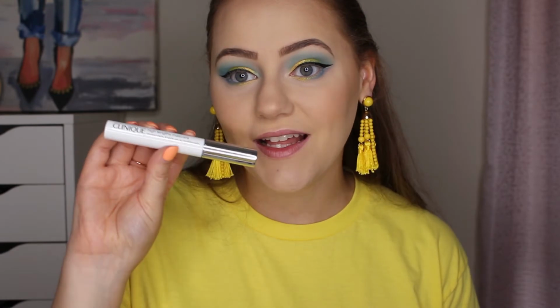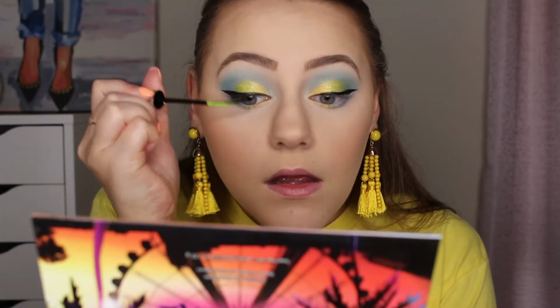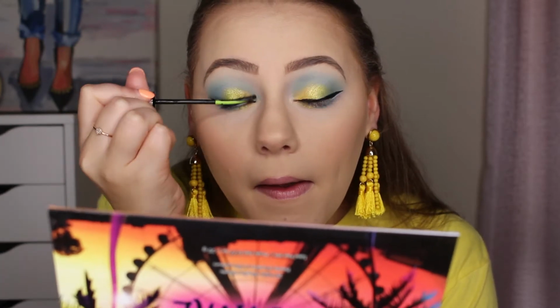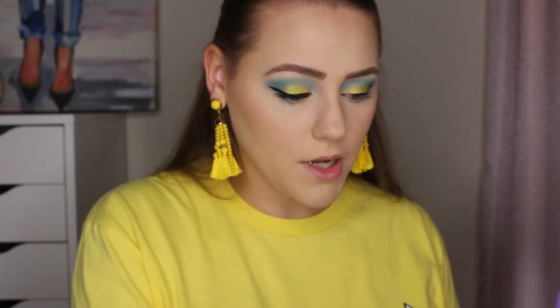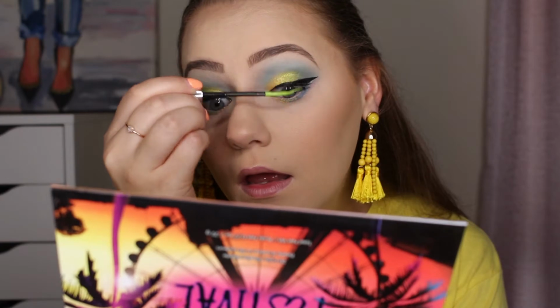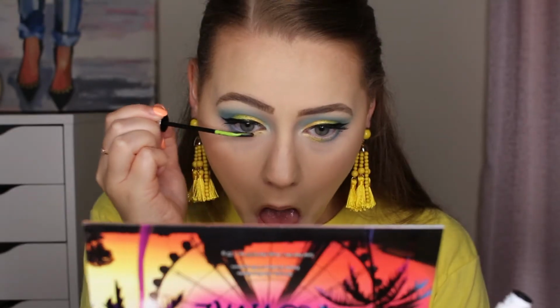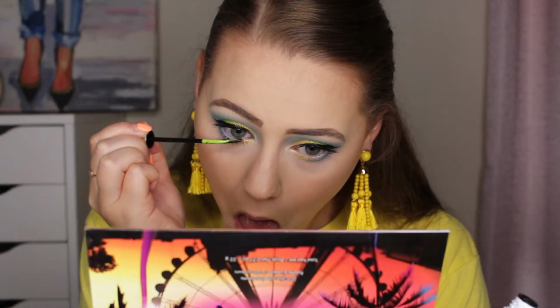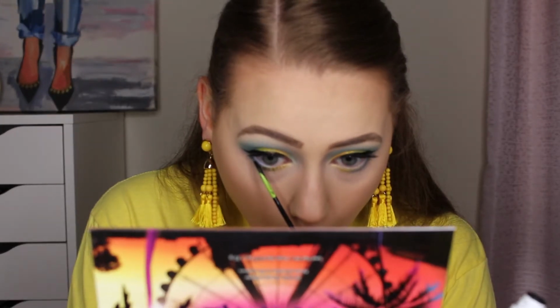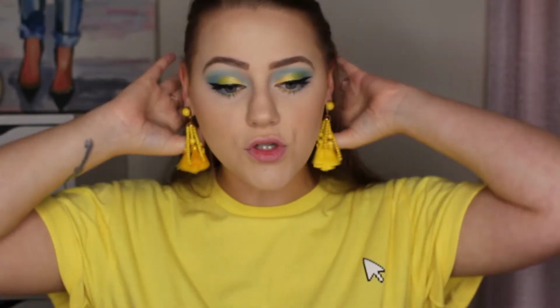For mascara today, I'm going to pop on the Clinique's High Length Mascara. I'm going to do a very generous coat of that because you know me, I am not putting on falsies. I got mascara on my eyeshadow. I'm going to pretend like that didn't happen and keep going. Was a struggle, a real struggle.